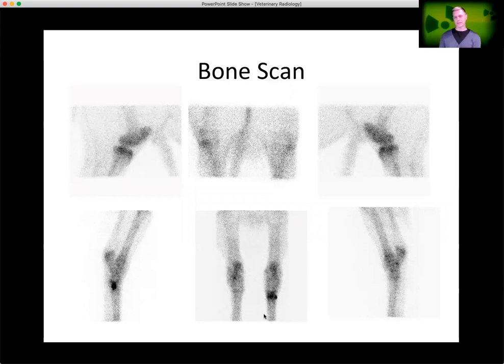And if we look at this image that was made from behind the horse, with the right leg on this side and the left leg on this side, you can see that area of increased activity very clearly, as we saw it on this more lateral image. So this is a really useful modality to tell us where to look.